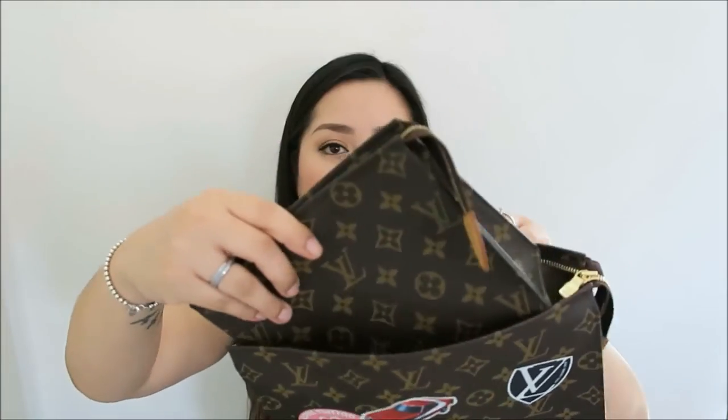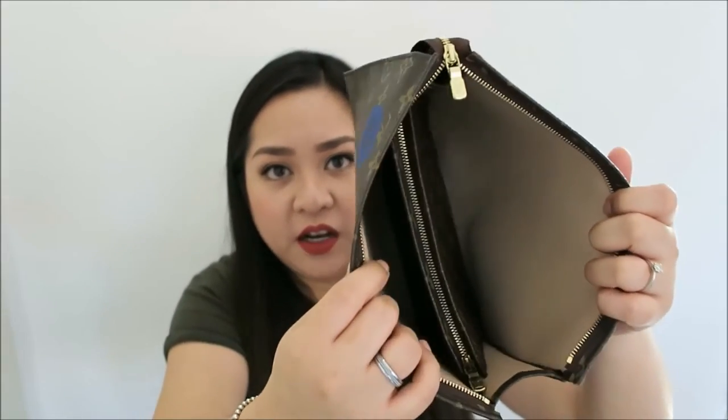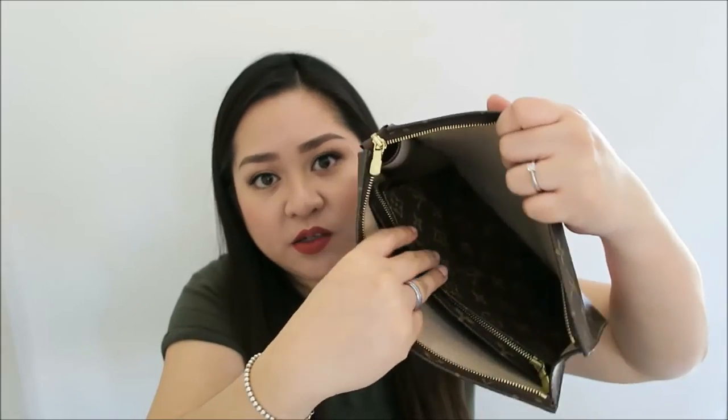But the Toiletry Pouch 19 will surely fit inside if you need to have like organization or whatever. If you fit it inside, it takes up a lot of space, but you can still put here like your cell phone or maybe a small wallet or a card case.